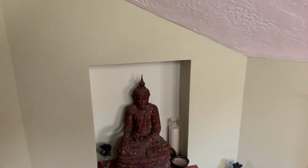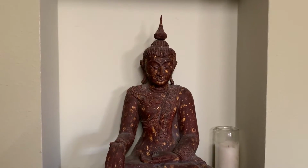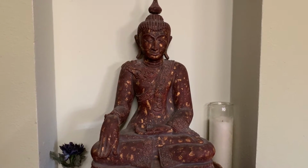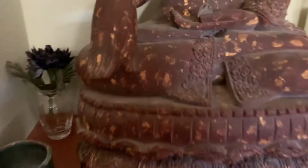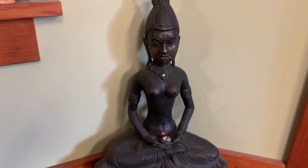And then here is another Buddha altar. This is a fake antique from Thailand. You know, purported to be centuries old, but we actually think it was probably made a couple years ago and aged. But I really like him. And he is holding a Herkimer quartz. And then here is my Black Tara, who I also really love.